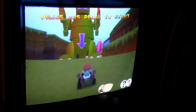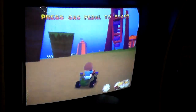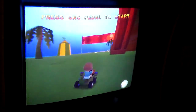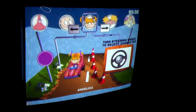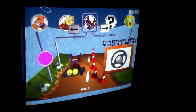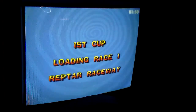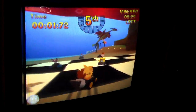Try to slide into the seat here. I guess I'm on the beach on this level. Let's check it out. What do you think? Press gas pedal to start. Here we go. Alright. So we can be Arnold, Angelica, Tommy, Patrick, SpongeBob. Mystery Rider is, you know, it kind of does its own thing. Oh man, I'm the Beavers. Okay. We better do beginner. 3, 2, 1, go! And we're off.